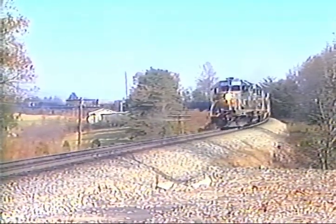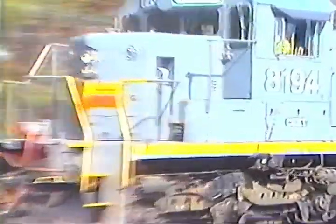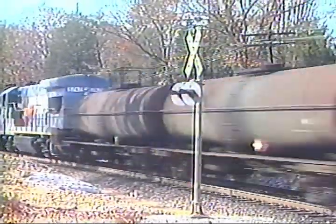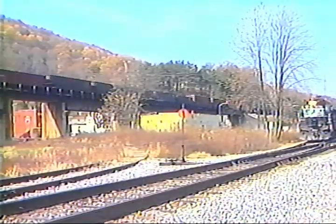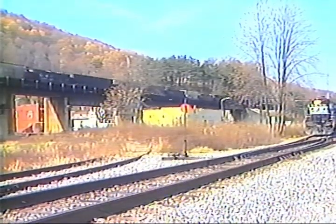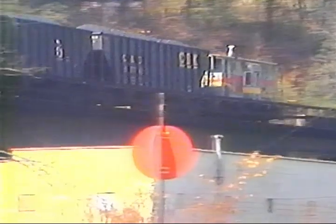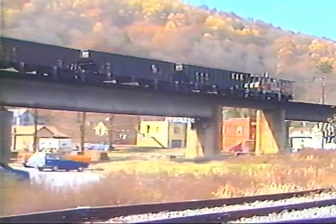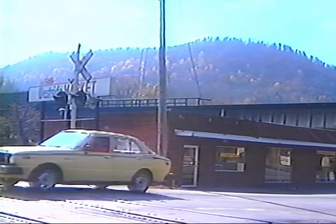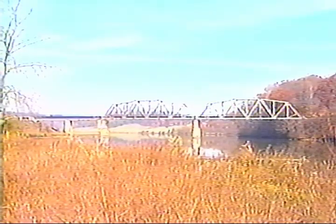Southbound near Jacksboro. Continuing on through Lake City. A formation of Canadian honkers flies up the Clinch River while 8194 and train approach the bridge.